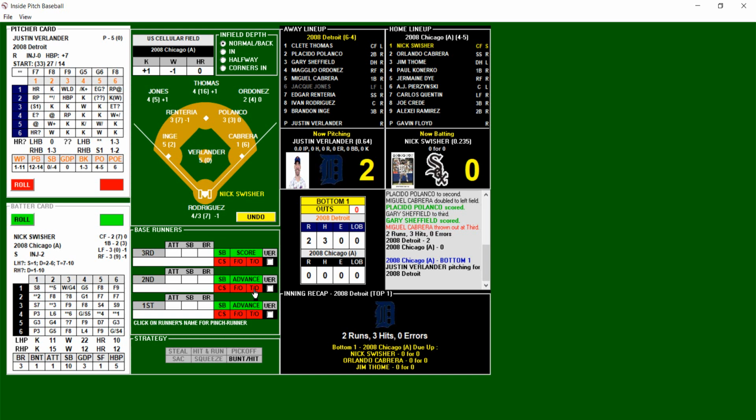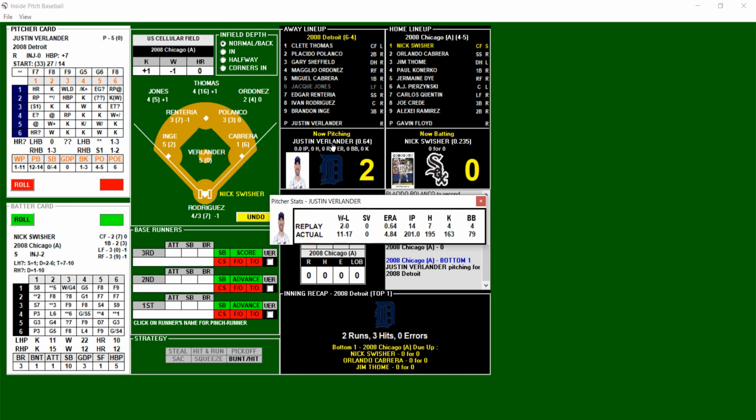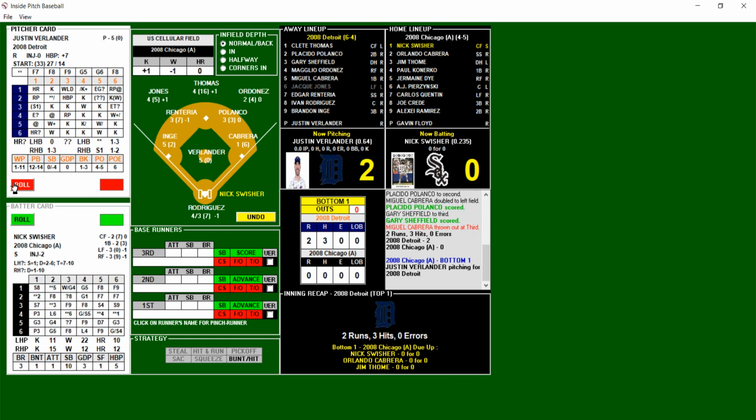And on the mound for the Detroit Tigers, it is going to be Justin Verlander. Verlander comes into the game with a 0.64 ERA. 2 wins, no losses, 14 innings pitched, allowed 7 hits, 4 strikeouts, and 4 walks. Swisher batting a .235.